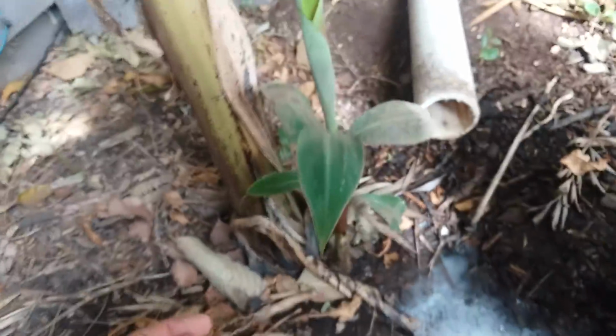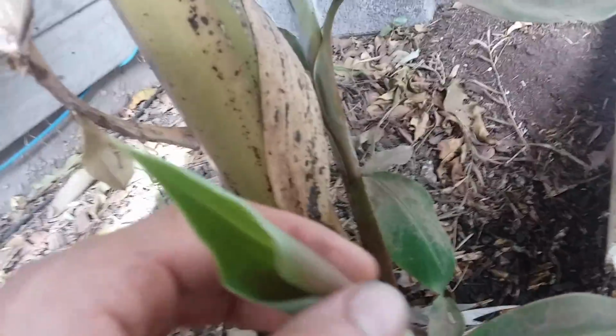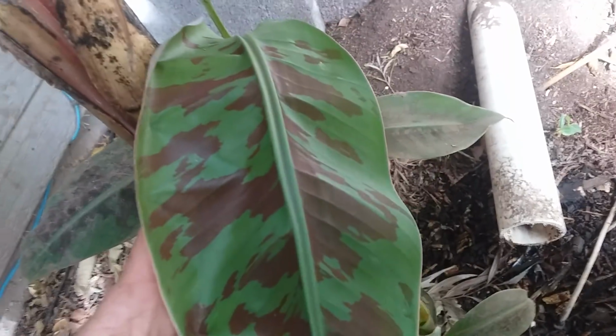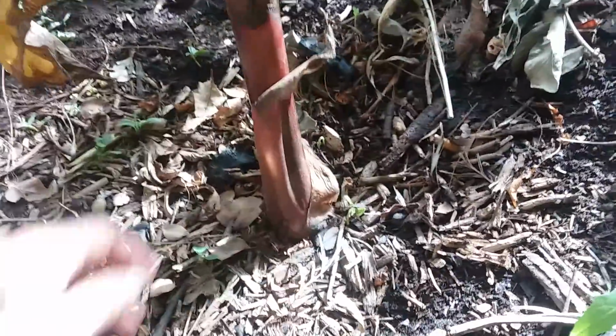And this one's got some pups too, even sitting in all that water. So this was an experiment for me on seeing if they'll kind of just sit in sludge and grow, and they do. So here's another little pup growing back here. No frost damage at all. Look how tender those little leaves are. And very beautiful banana. And then I've got a dwarf red over here that's looking pretty good.